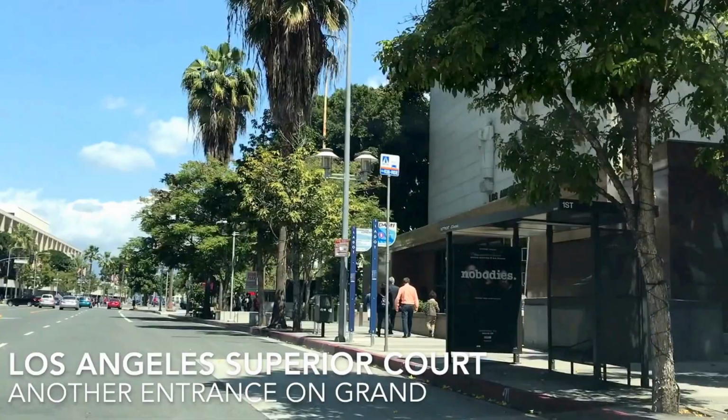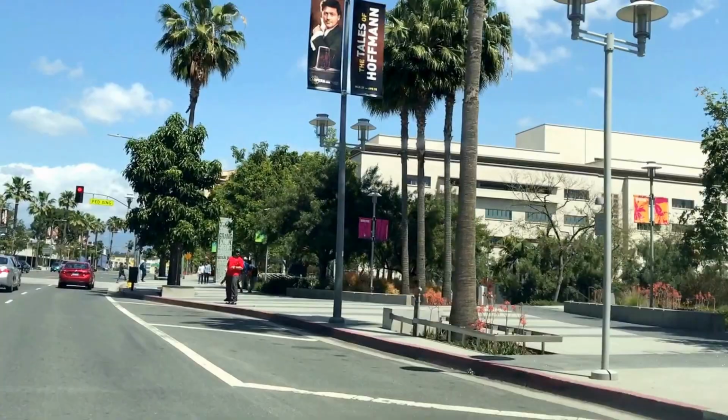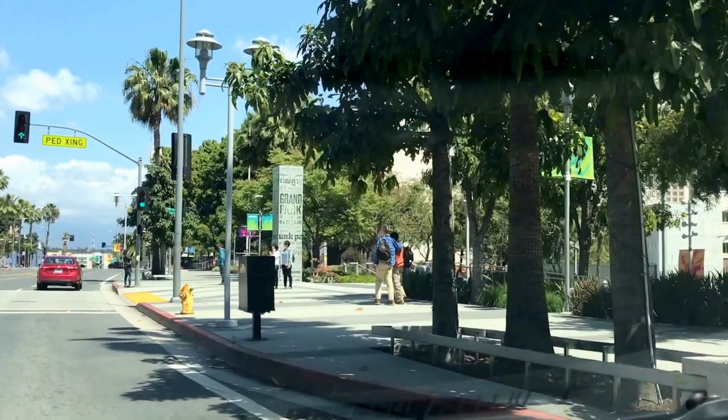So there's the courthouse there on the right. There's parking right there. Again, I'm not sure how much that one is. It's probably going to be 20 or 25. Oh, no, I'm sorry. That's employee parking. And then here on the right is Grand Park.